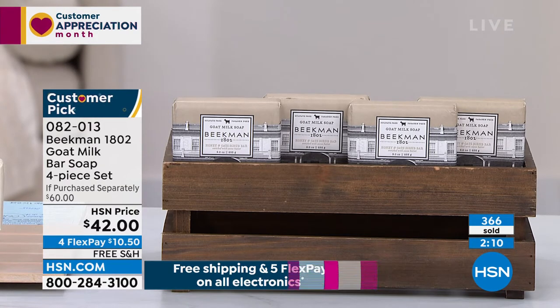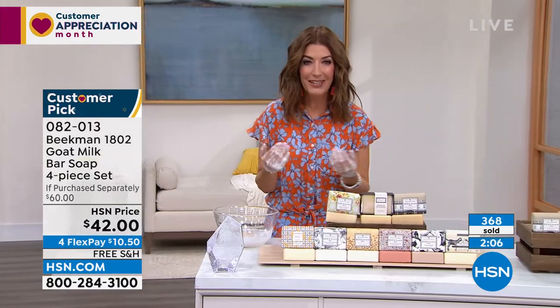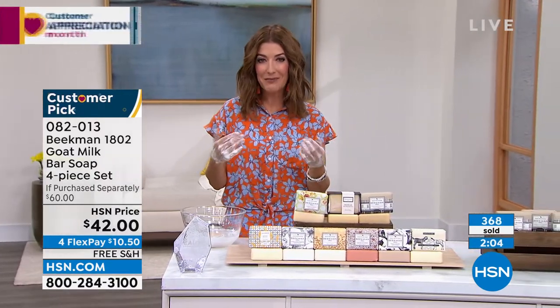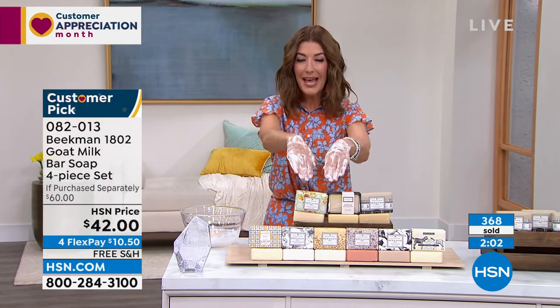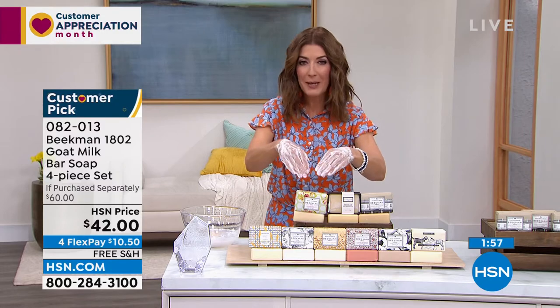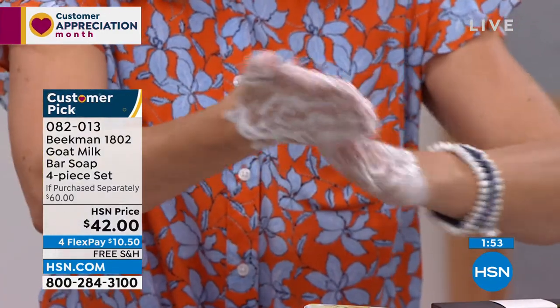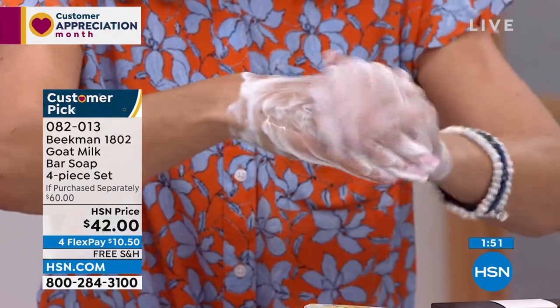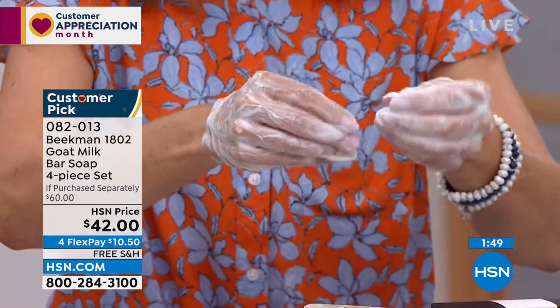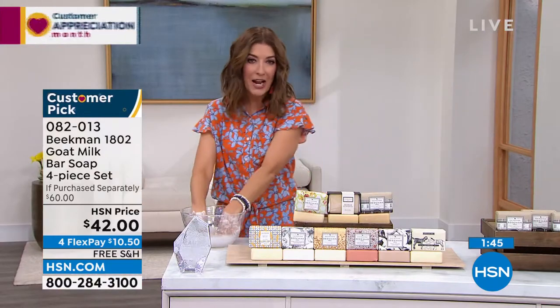This is a wonderful way to start your Beekman collection. If you want to find out what it's all about, if you want to discover the farm-to-skin difference, the goat milk, this is the lather you get from a bar of soap. The bars of soap are so big, they're so thick, they're triple milled, they're concentrated, so that bar lasts and lasts and lasts. It doesn't disintegrate, it doesn't fall apart, it doesn't get mushy or slimy in your shower. That's the difference. So you don't buy as much soap when you use the good stuff.